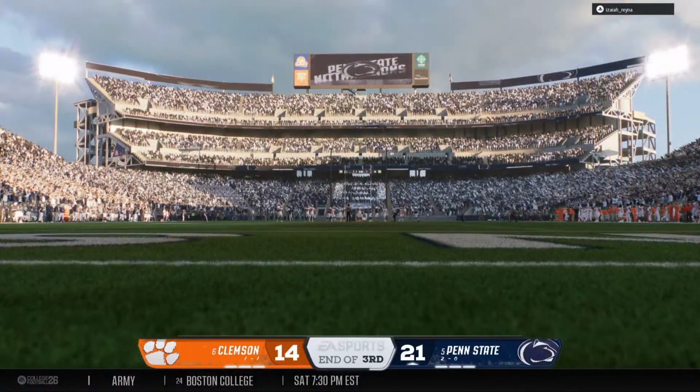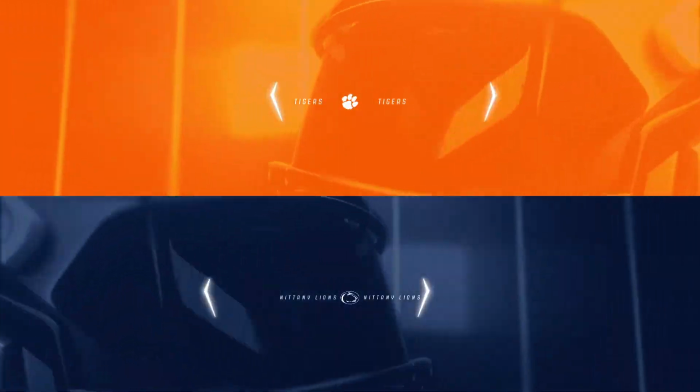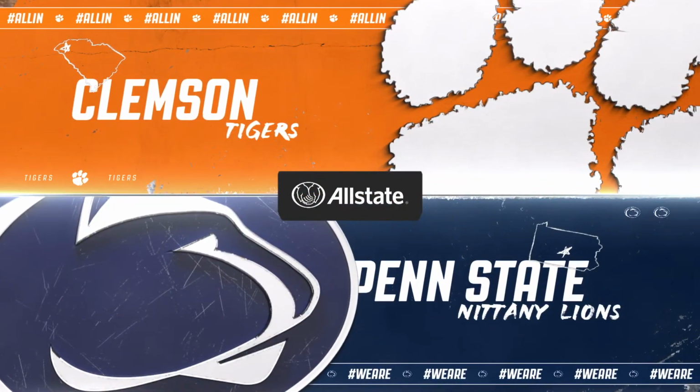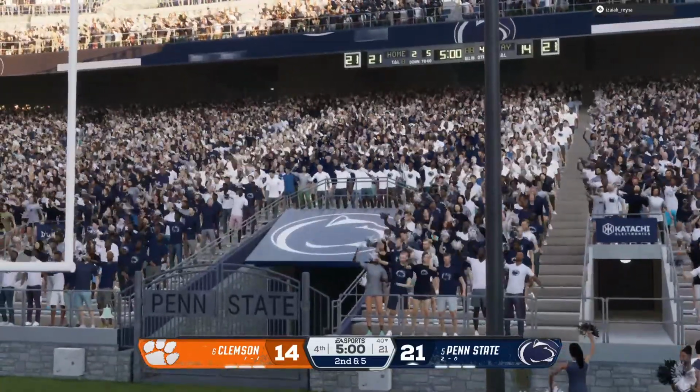And so far, we've been treated to a duel of big play wide receivers. These guys have been putting on a show, piling up the highlights through three quarters. 1 quarter to go. Let's see if this sets up as a classic finish.